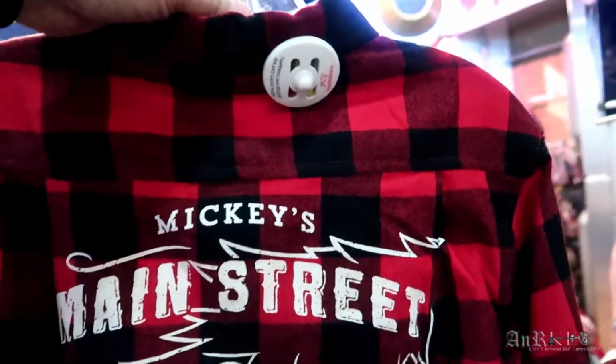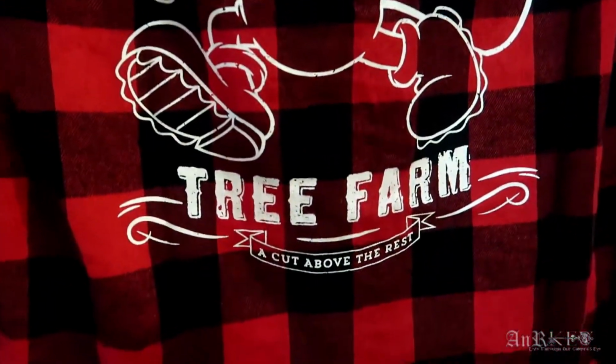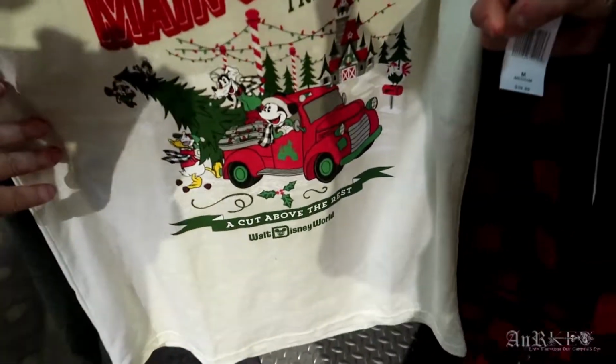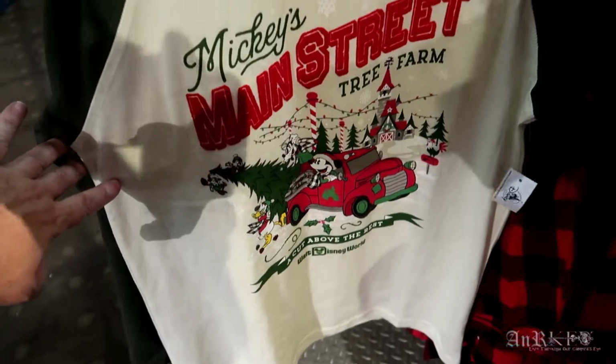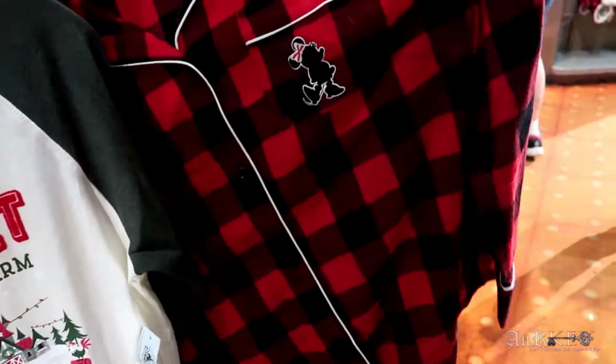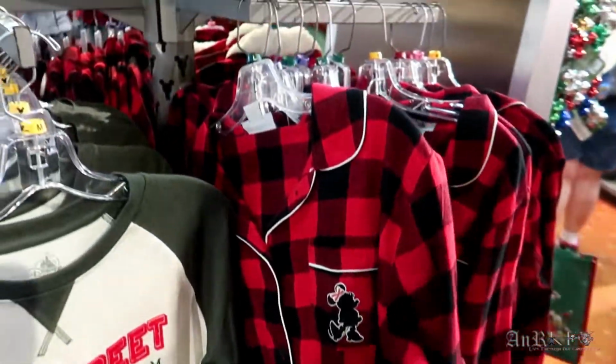Oh man, this is freaking cool. $59.99, and I'll bet you, oh my god, dude. This is a really cool shirt. Oh, it's flocked. $39.99, that's pretty cool. This is like fuzzy. And that one is $49.99 for a PJ set. Pretty cool.